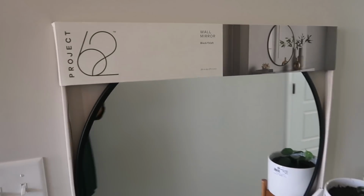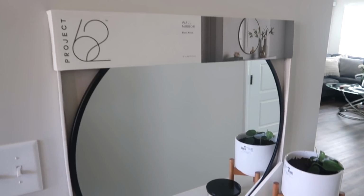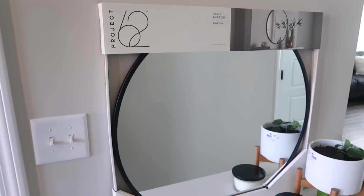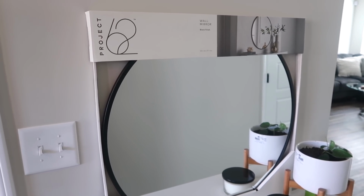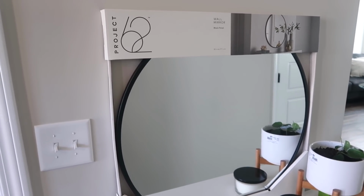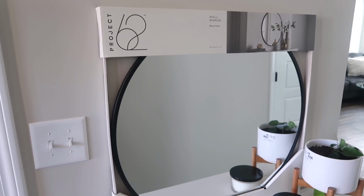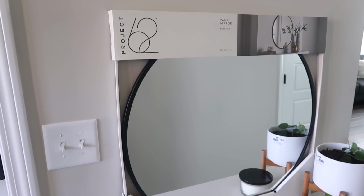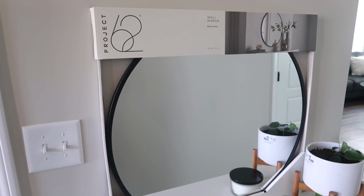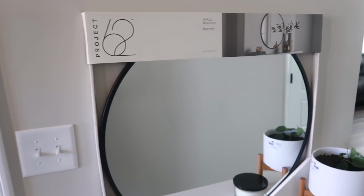Okay, so first up we have this mirror. This is from Target. Y'all know I don't shop at Target because I think Target is for rich people. However, I got a Target gift card from work. It was like an incentive, so that made this mirror pretty cheap. I think it was originally like 50 or 60, so having the gift card drastically cut the amount that I would have to pay for it. So that is why I went ahead and got this mirror. This isn't first up, it's actually one of the last things that I've purchased. However, this is just the first thing that I'm showing you guys right now.